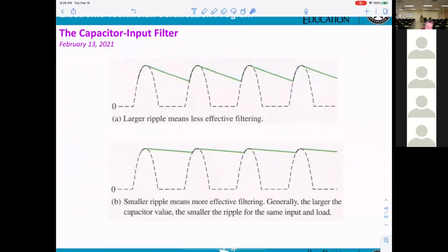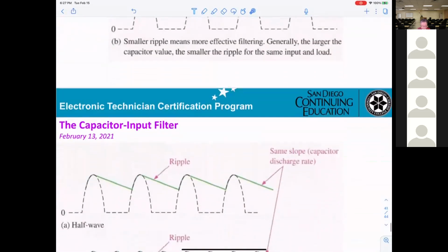A larger ripple means less effective filtering. We already told you last time, this signal is the ripple, and that is the noise. You don't want it. So less ripple is better. Larger ripple means less effective filtering. Smaller ripple means more effective filtering. Generally, the larger the capacitor value, the smaller the ripple for the same input and load. So you want less ripple by using a larger value of capacitor.